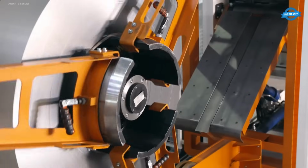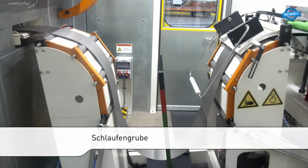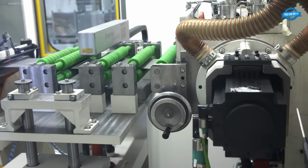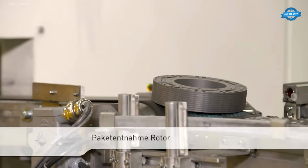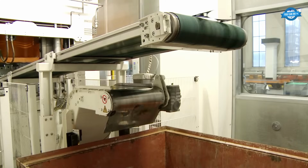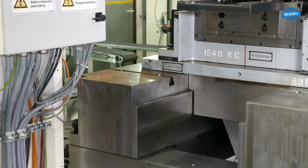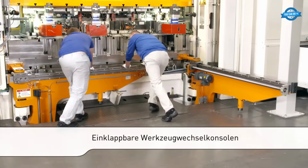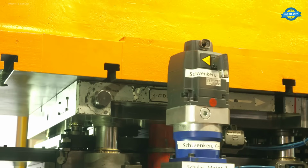After punching, finished rotor and stator stacks are automatically removed. All machine components, including automation and measuring devices, are fully integrated into the press control system. The press table is motorized and extendable to facilitate setup. The clamping plate is segmented for flexible tool use, and retractable tool change consoles ensure quick and efficient die changes. The SA315S enables high productivity, reduced tool wear, and high part quality, even for large format tools up to 4 meters.